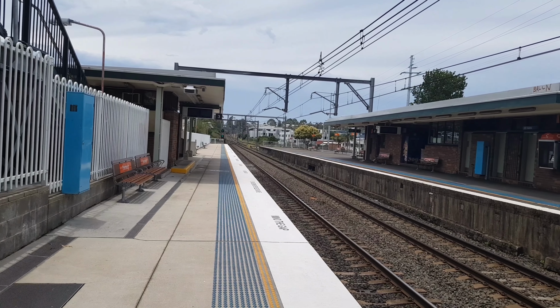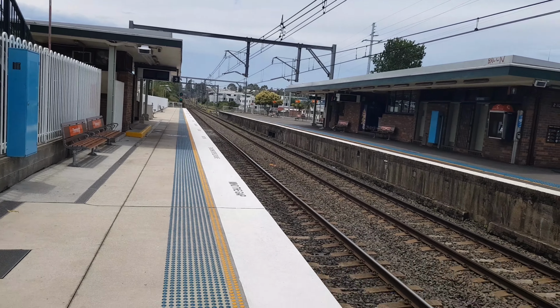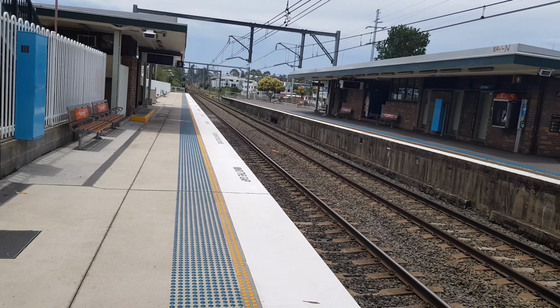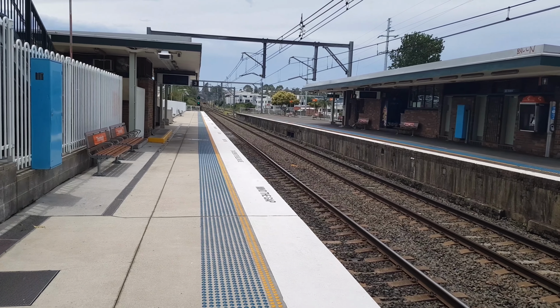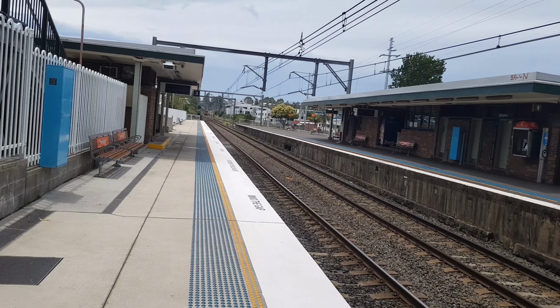I'm just here at Thornleigh and in this video we're going to see freight trains only. Due to track work between Hornsby and Embarara as well, there is no electric trains running, so only the freight trains will be passing through.